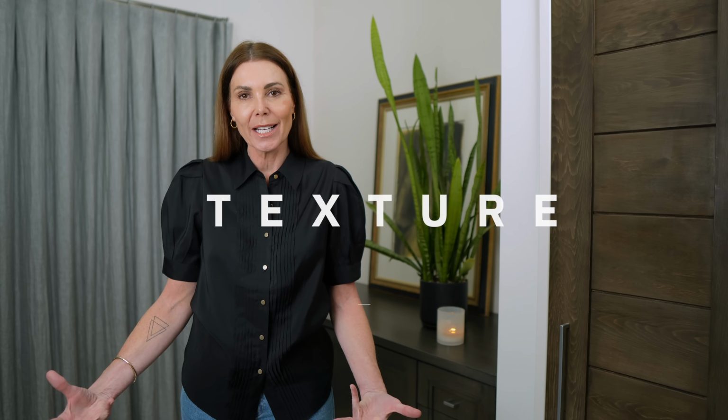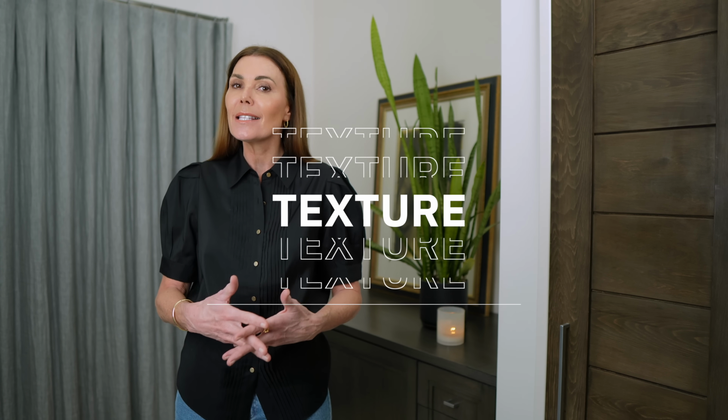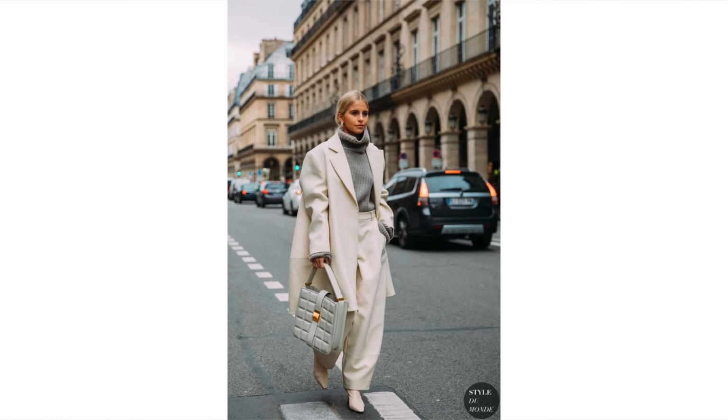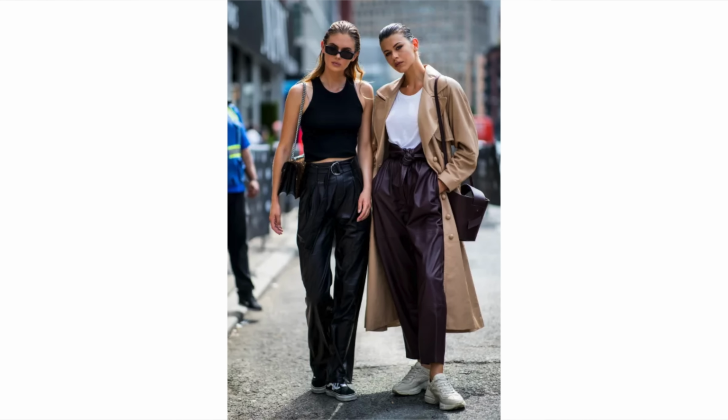Now, one of the other tips that I have, and this isn't often talked about, is to use texture in the pieces that you're wearing to create interest. This is especially the case if you're putting together a monochrome outfit, and I have talked about this in the past, with monochrome outfits being the absolute easiest way to create an expensive, elevated outfit. So top to toe in the same color is always going to work. It's always going to look chic and on point.